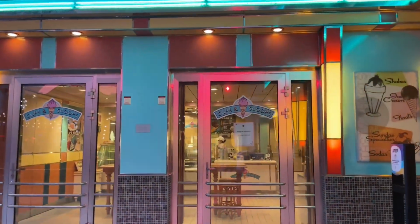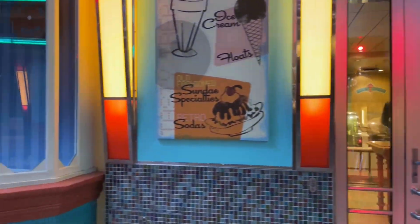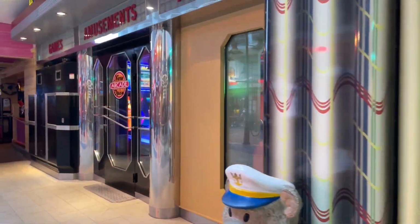Cups and Scoops is a wonderful little ice cream shop with an arcade right next to it.